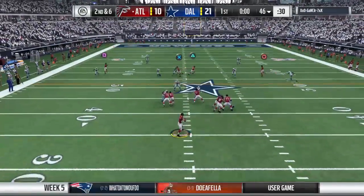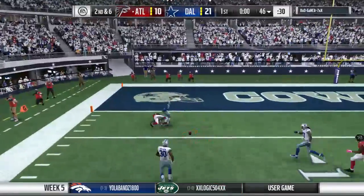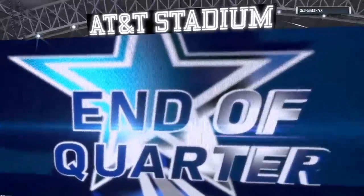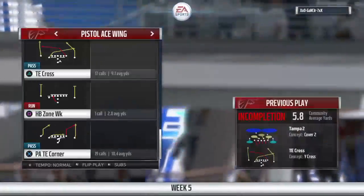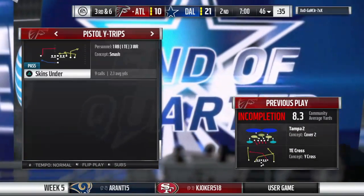Again, it's Cutler. He's going to rifle one deep left side. That's going to be knocked away and incomplete. Alongside Charles Davis, Brandon Gaudin, it's the Falcons in possession to begin quarter number 2. They're looking at a 3rd and 6 here to start things out.